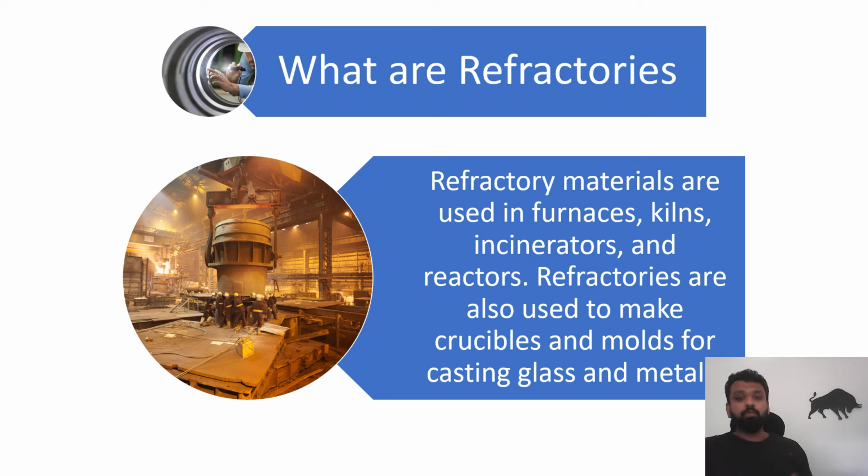So we'll first look at what exactly refractories are. Refractories are those materials that are used in furnaces, kilns, incinerators and reactors. Why are they used there? Because they can sustain very high temperature without losing their properties. So when you're handling something that is extremely hot, you make use of these refractories. They're mostly used to make crucibles, and more for casting glass or metals.